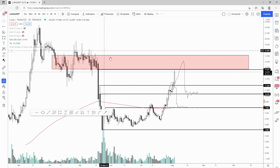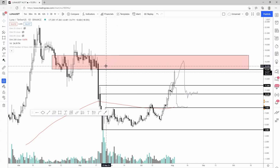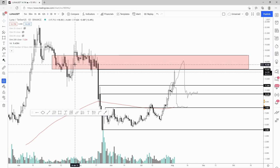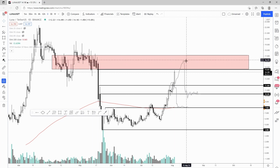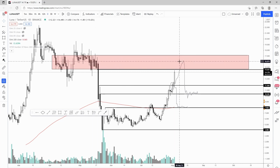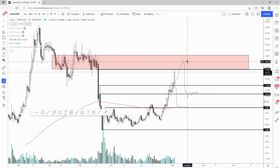There's still orders probably set, and I don't know all of the psychology behind why these supply zones exist, but I do think that there's probably even a lot of break even sellers, I'm sorry, a lot of buyers up in this area. Anywhere around $15 who bought in April and May, who are waiting to get out at break even. There's people from lower that are looking to probably take profit.